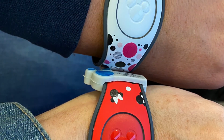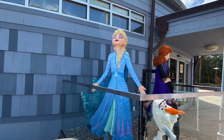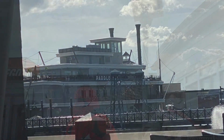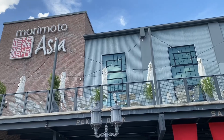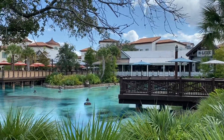We were so excited we put on our magic bands as soon as we got to the airport. Our first stop was Disney Springs, which is a shopping district that does not require a separate ticket. It's divided into 3 distinct districts. The first is Marketplace, which includes shops like Basin and the Lego store. The second is called The Landing, and that's where you can find Paddlefish and Morimoto Asia. And my personal favorite, Town Center, which is where you can find Art Smith's Homecoming.